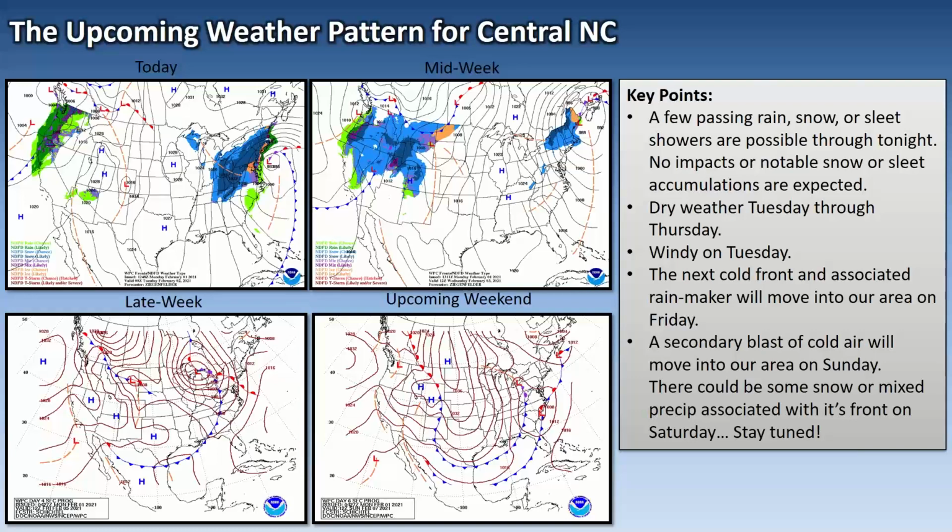That will be a rainmaker for our area on Friday because it will warm up enough on Thursday that when that front comes through, it should be all rain. Now, look at the upcoming weekend. See that double cold front? Well, that secondary cold front is going to bring a blast of Arctic air into our area on Sunday.